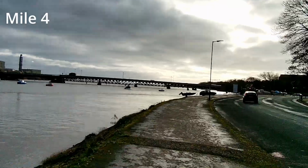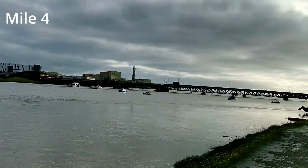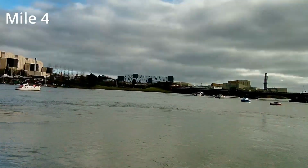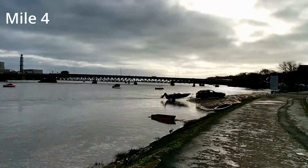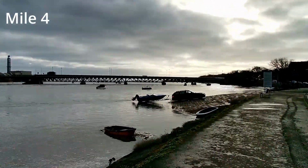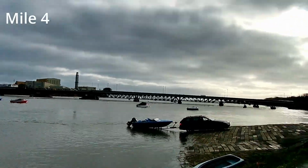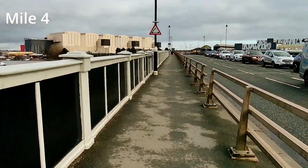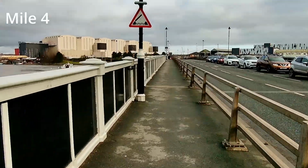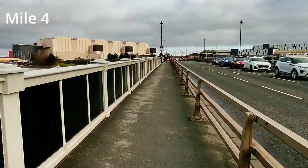So we're now approaching Walney Bridge, or Jubilee Bridge as it should be known, built in 1908. It's still going strong over 100 years later. This is the only crossing between Walney Island and Barrow, so it can get congested at times. So we're now onto Walney Bridge. Probably take me a couple of minutes to get over here. Traffic's not too bad today actually.